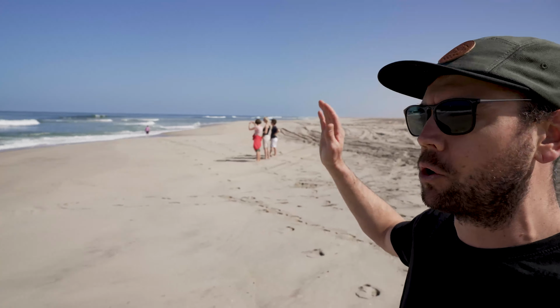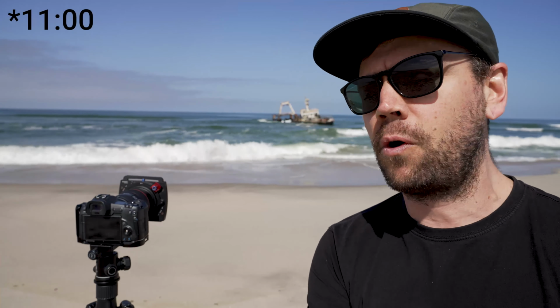Shipwrecks are scattered throughout this coast all the way up to Angola, and this beach just goes on and on and on and on. And we stopped here to get a very iconic shot of this shipwreck, but as you can see, it's the middle of the day, which for landscape photography, as you guys know, being mostly photographers, is not the best time.